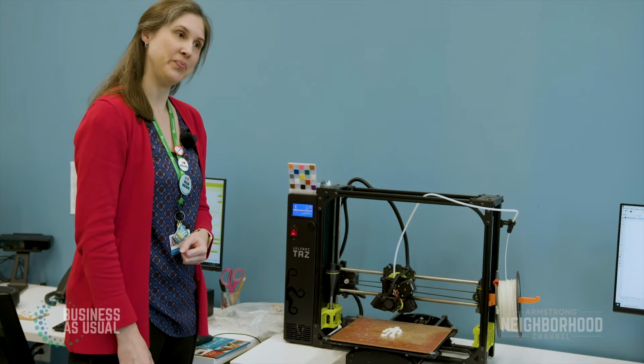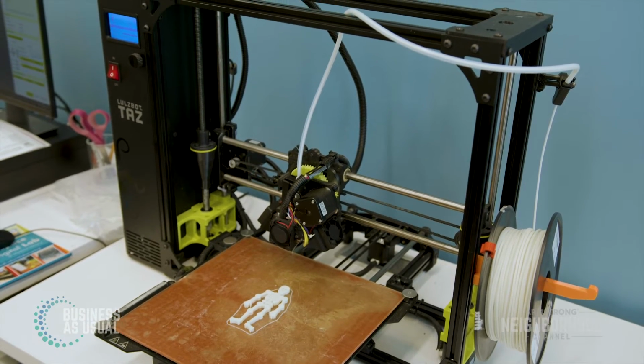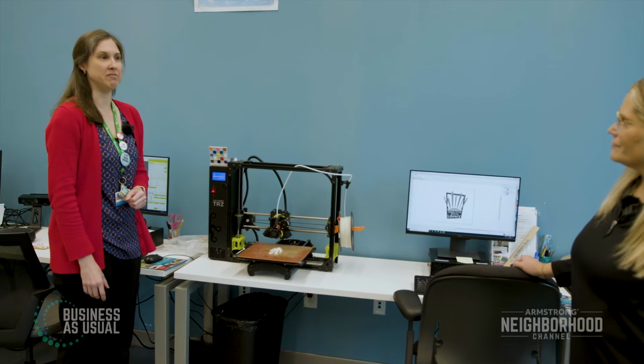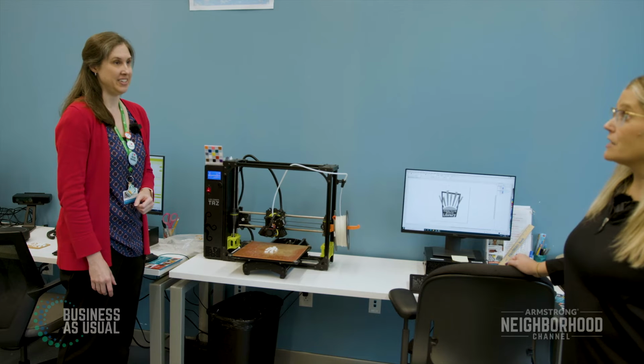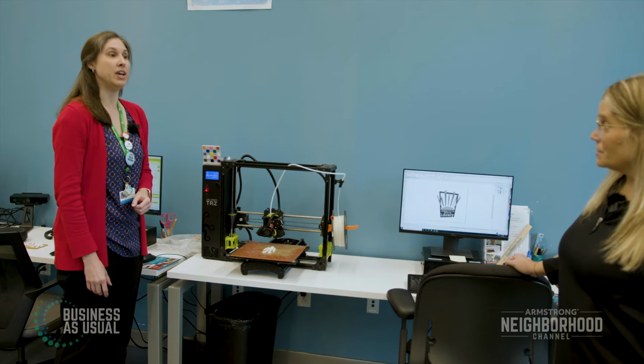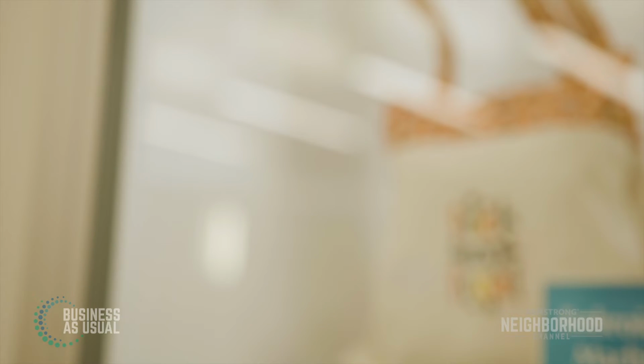How much time does a little guy like that take? It took just a few hours. We've had some projects though that have taken close to 2 days. Amazing. Okay, I think we are going to go look at some examples. Yeah, we have a few other examples of that and other things that have been made here.